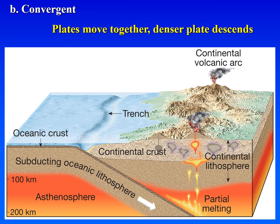And the volcanoes in these areas tend to be big and explosive. They're not the nice runny lava flow producing volcanoes that you get in Hawaii. These are the ones that produce big ash clouds, dangerous mud flows, real mess.